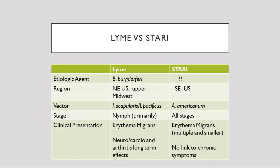And then the last thing I wanted to talk about with Lone Star is to differentiate Lyme versus STARI, which is actually very difficult. Clinically, they have very similar symptoms. This chart helps figure out if there are any discrepancies between the two. So the etiologic agent, of course, we know is Borrelia in Lyme disease, but for STARI, it's not clear. We don't have an agent. And then the region, like I said, is more the southeast U.S. with STARI. The vectors are listed there, and then we talked about the stage as well.